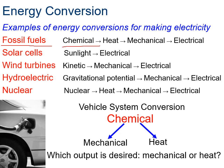We're converting chemical energy to heat, which converts to mechanical energy, which is what makes your car move, as well as electrical energy, which also helps to run the engine, and also runs the radio and lights in your car.